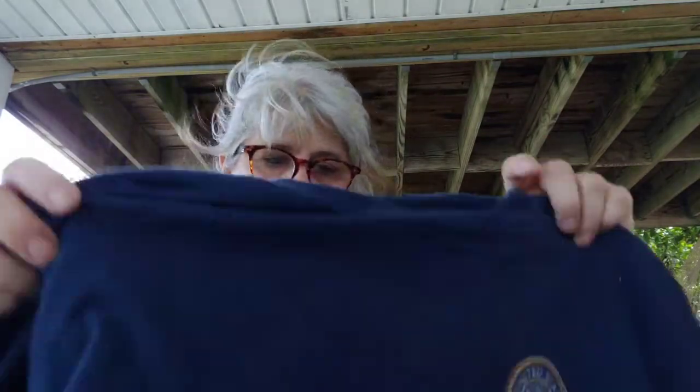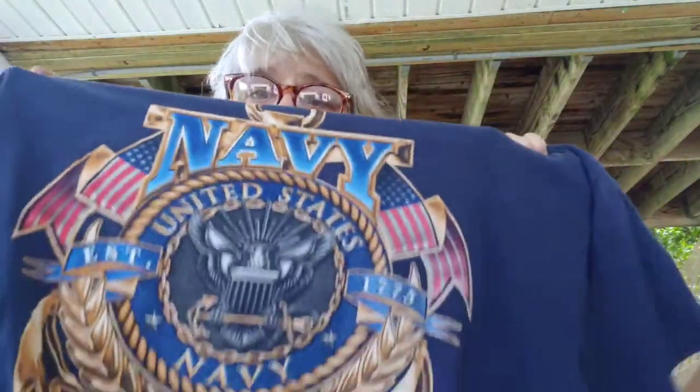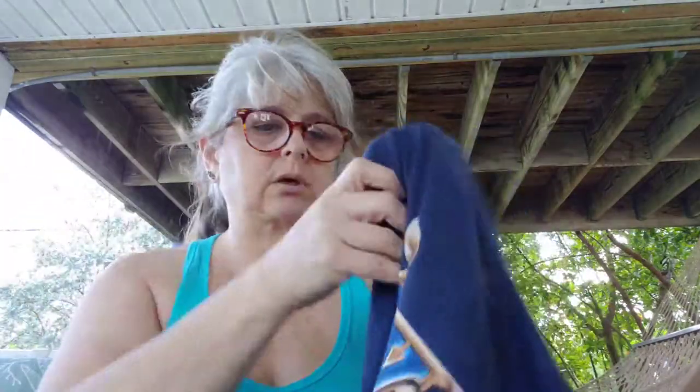Okay, so we got another military shirt, which I'm okay with, except I'm in the Army and I got Navy. But I'm in a Navy town now, so not that that matters on Poshmark. So nice big size United States Navy t-shirt. This thing is huge. The tag's cut out. So, sleep shirt.